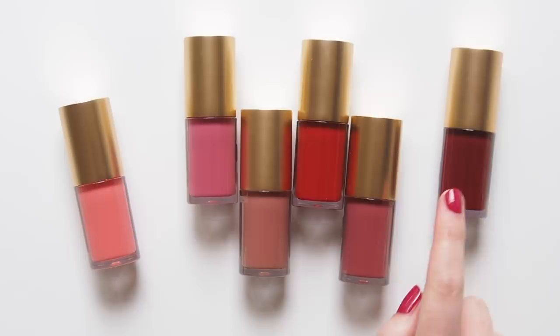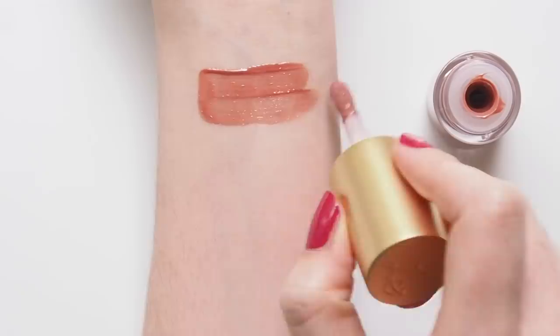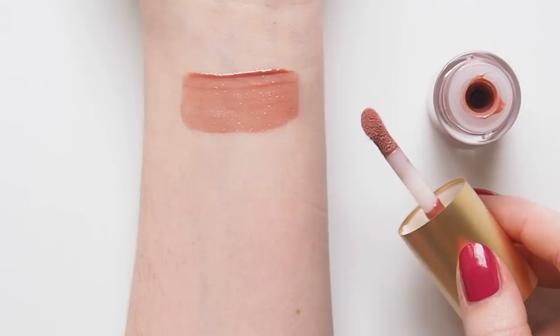Muse is the beautiful, neutral, smoky rosewood she launched in lipstick form last year. Lisa compares this shade to a perfume with notes of rose, cedar, saffron, and musk. She's wearing this gloss for quite a while at the start of her video demonstrating these new products. Such a beautiful, everyday, pinky brown sort of shade.